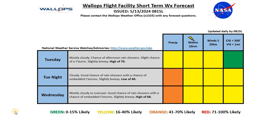And much of that continues as we go into the day on Wednesday. Mostly cloudy, overcast, continued chance of those rain showers and embedded thunderstorms. Slightly breezy conditions, slightly cooler with a high around 68 degrees, but keeping that color scheme for our weather risk as we go into the day on Wednesday.